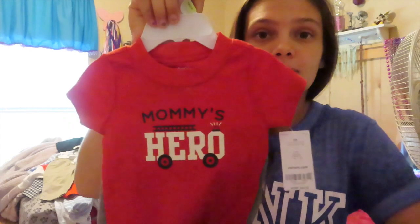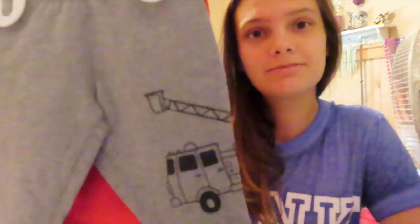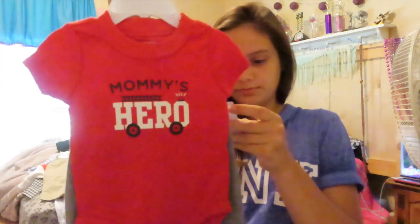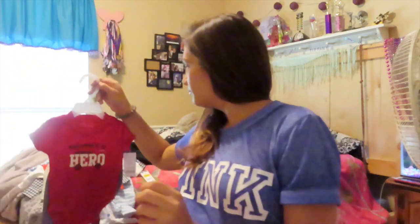So I just love this next one. And I think Dalton actually found this one in Carter's. It says Mommy's Hero. This thing is not focusing. So it says Mommy's Hero, and then on the pants it has a little fire truck. So cute. This was on sale, but the original price says $22. I can't remember what I paid for it.